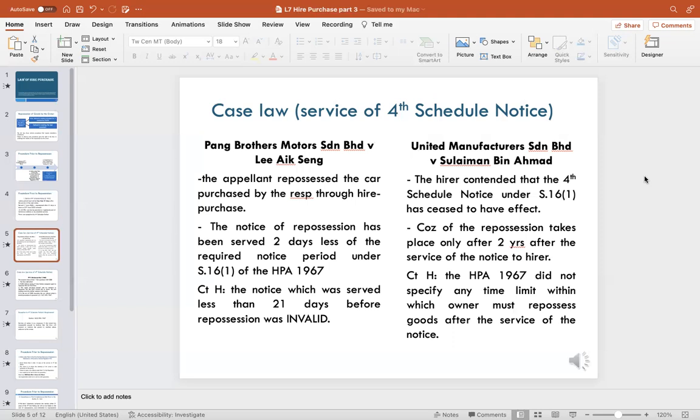So in this case, the court said that the repossession was invalid. When it is invalid, it means that every single cost must be borne by the financier, this Pang Brothers Motors, or the owner. Not the customer. That's why it matters. That's why people fight in court. Who wants to pay extra payment?